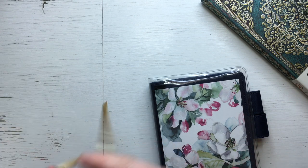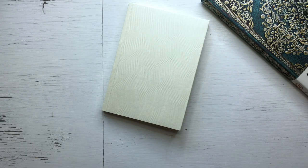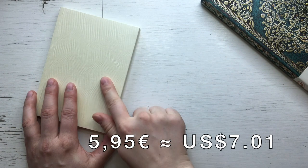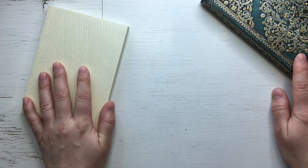Well, we will see how the paper works with a fountain pen. So that's, of course, one test that we have to do. This was only $5.95, so I still have some money to spend if I want to have the free shipping. And then I learned something.